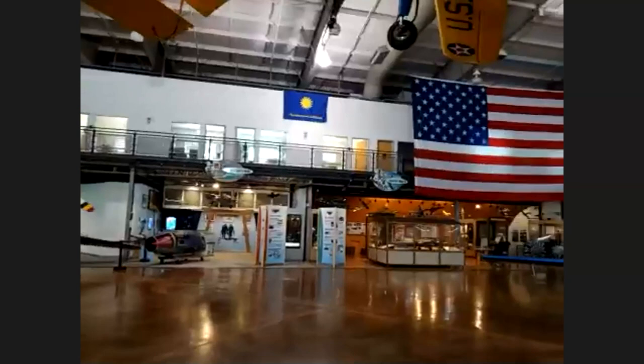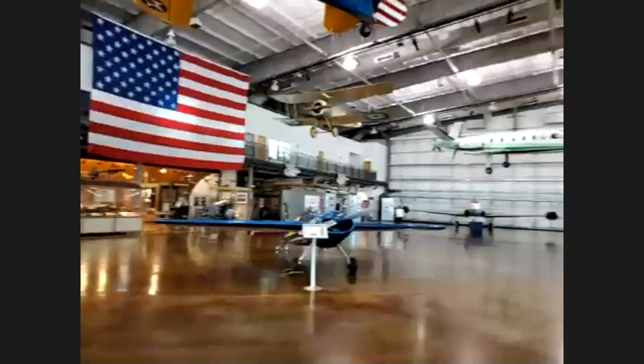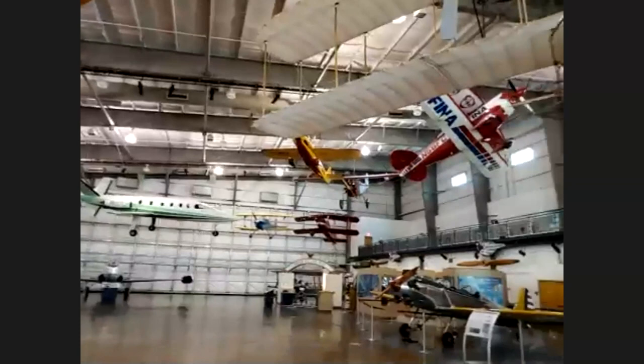All right. So I'm going to finish my spin here real nice and slow. This one's pretty too. You see everything from the top and down.